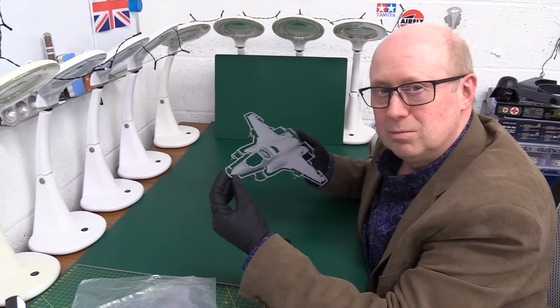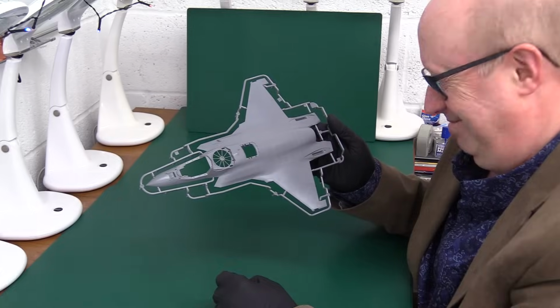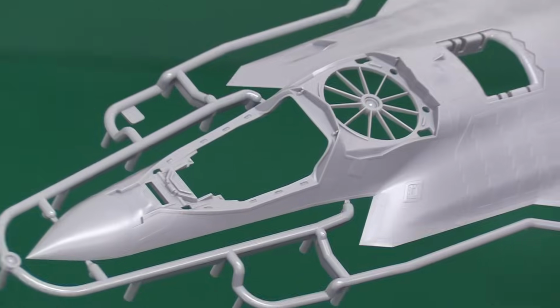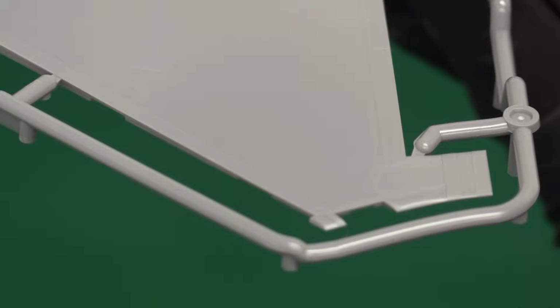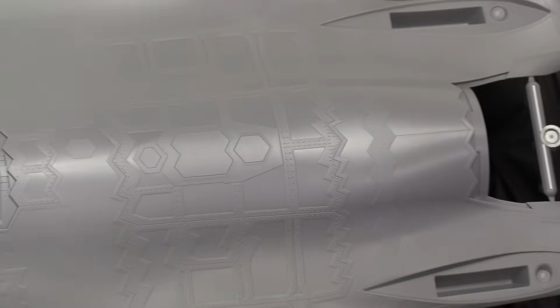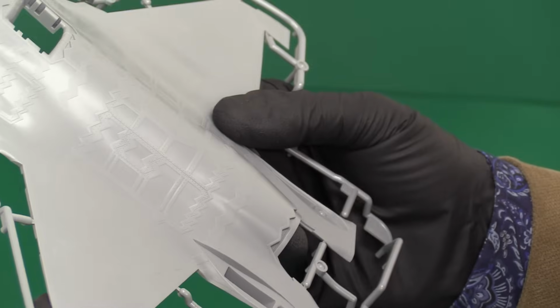So, have a look at this. Well, we can see there that there's absolutely no rivets here. That is for sure. They've really replicated it very, very well. And you know, the RAM tape is exactly where it's supposed to be. There's no flaws or errors in it at all.